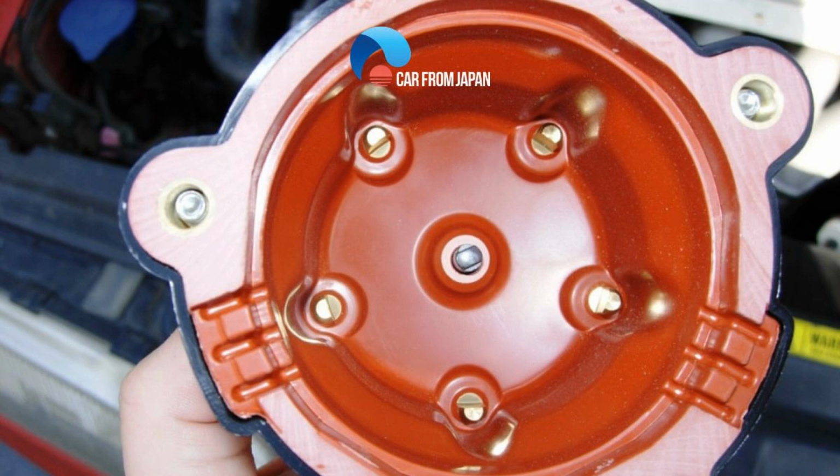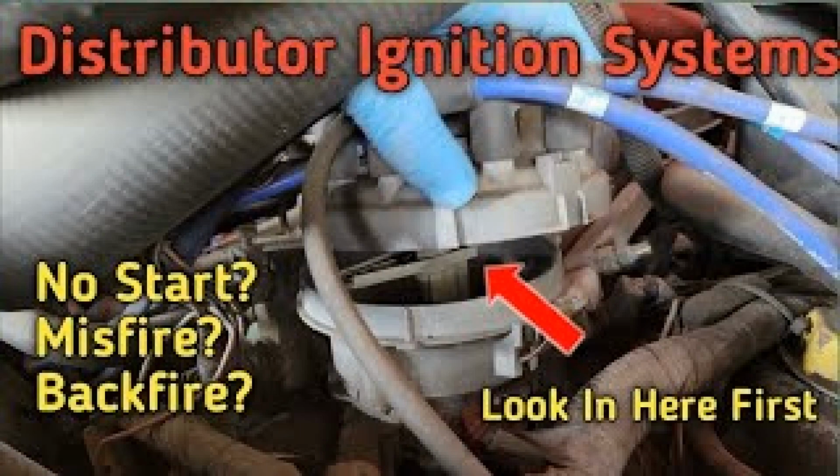As the distributor is removed, the rotor will rotate slightly. Note the position of the rotor tip when it stops turning, and also mark this position in relation to the distributor housing. 9. Make sure the old distributor O-ring is removed from the motor. Caution: do not turn the engine crankshaft once the distributor has been removed.